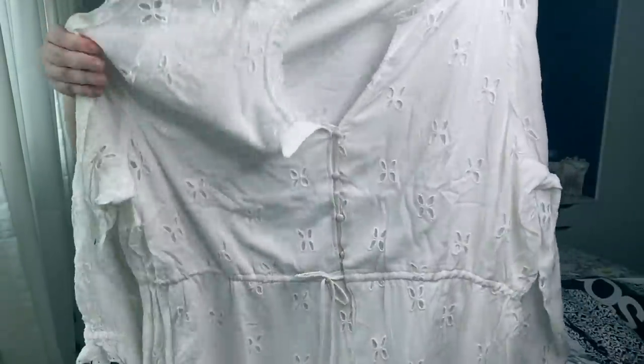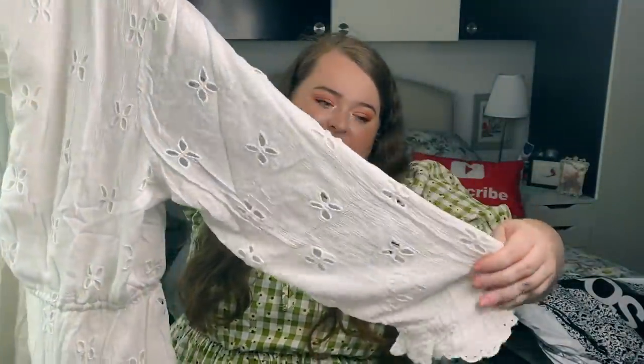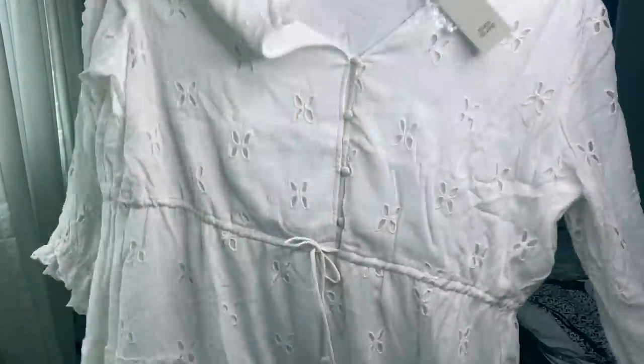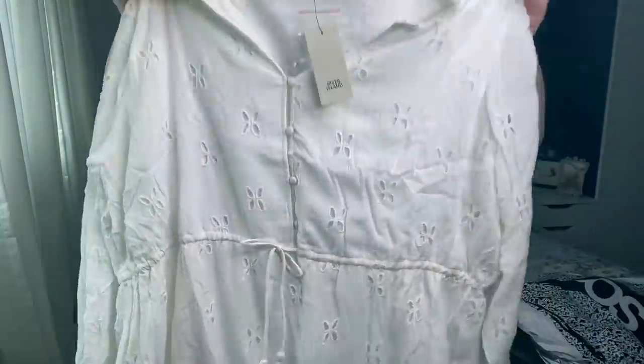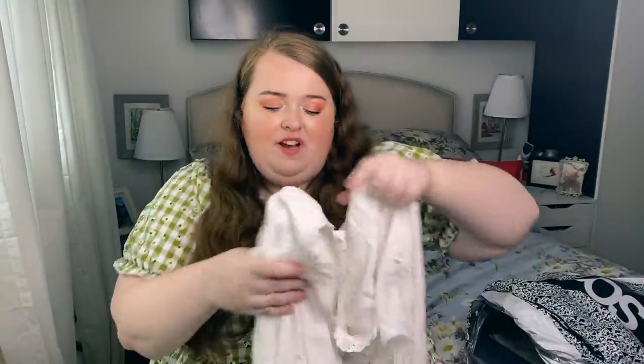It is this really pretty white dress with gorgeous eyelet detailing, nice little cute frilly sleeve. There's always lots and lots of details on River Island dresses. And then it's got real buttons down the front. We've got a little cinched in waist with some tassels and that gorgeous kind of eyelet fabric all over, but it is lined, which is nice because if you don't want to show your skin, this means you can still wear the dress. But obviously it's not lined on the sleeves. It just feels really nice and cool.